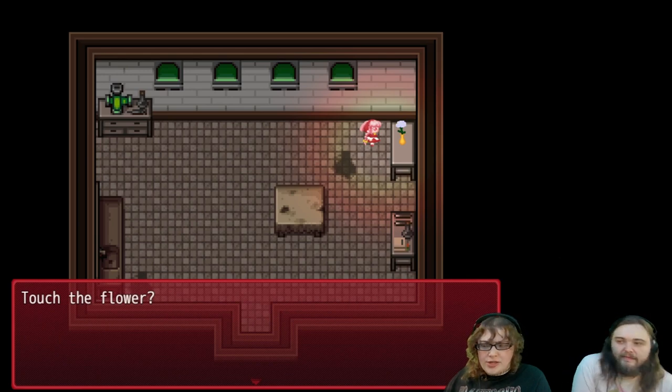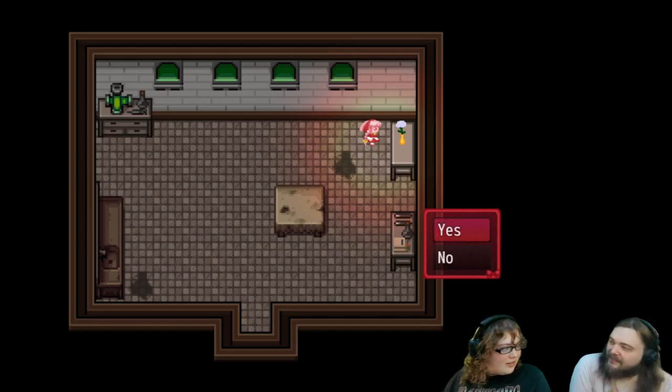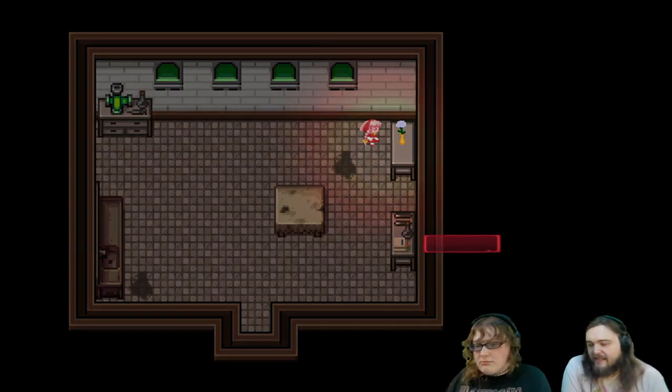Touch the flower. Yes? We don't have any reason not to. I thought we were gonna take it with us, but okay.